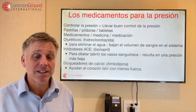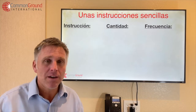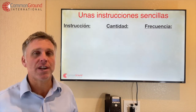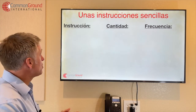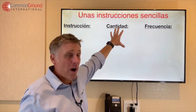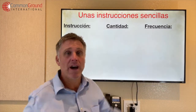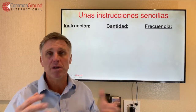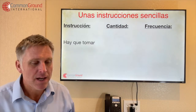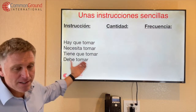All right, let's look at a formula that you can implement to talk about instrucciones with medicamentos. Instrucciones, here's what we're going to do. We're going to take some simple instructions and we'll talk about a quantity of medicamentos and then we'll talk about the frequency of how you take them. This is pretty formulaic. You can plug and play as you wish. Okay, so hay que tomar, maybe, necesita tomar, tiene que tomar, debe tomar.